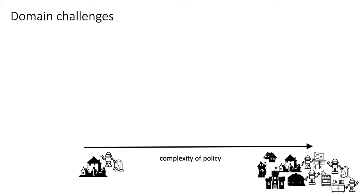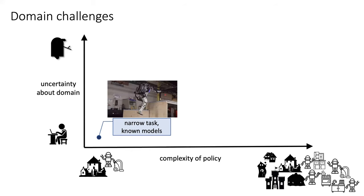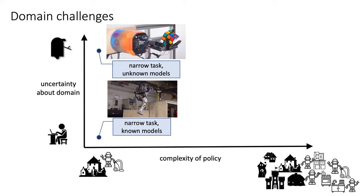One way of thinking about this space of domains is to think about the complexity of the policy, from a simple one for doing one task, to a much more complex policy for dealing with a whole range of tasks. And then there's also the uncertainty that the designers have about the domain. If you work on a narrow task with a known model, classic engineering methods work very well. Atlas doing parkour is a remarkable thing, but it only really does that one thing. If you have a narrow task, but you don't know the models well, then some kind of learning-based method does quite well, and it's really the only choice you have.